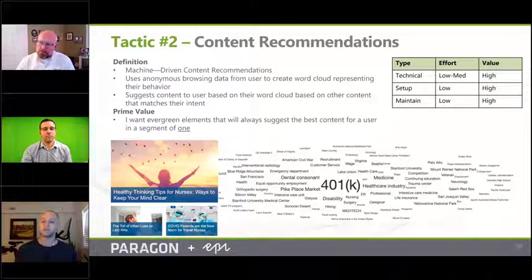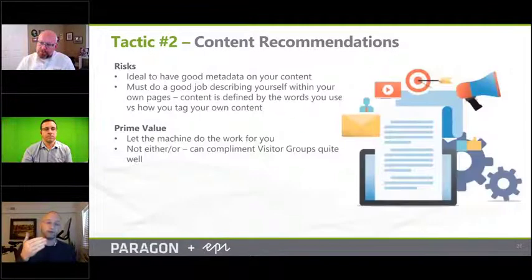And from a maintenance perspective, even though machine learning seems really hard to maintain, the machine is typically designed to have a set it and forget it type feel where we're monitoring performance over time and just adjusting rather than needing a whole team of data experts in order to manage. Now, if we go to the final slide, again, let's talk about considerations, risk, and prime value.